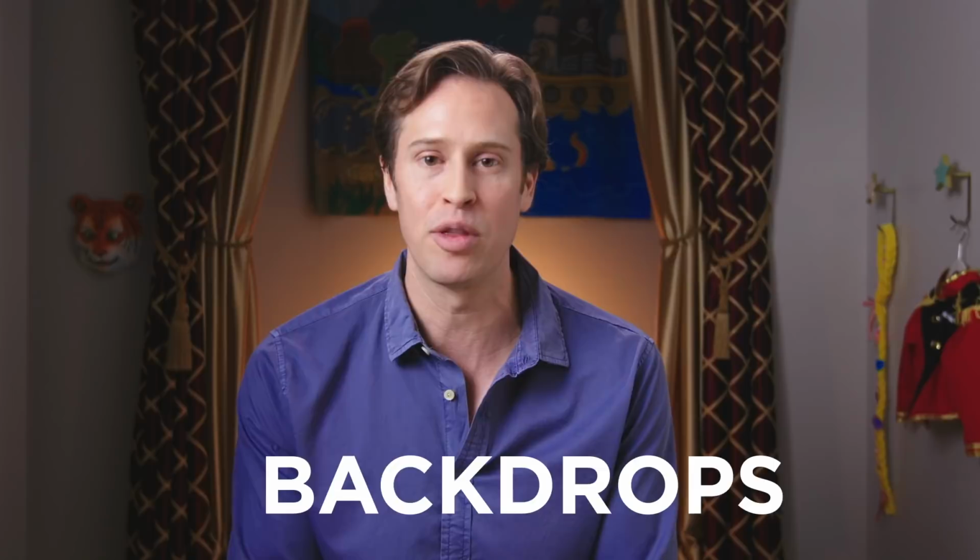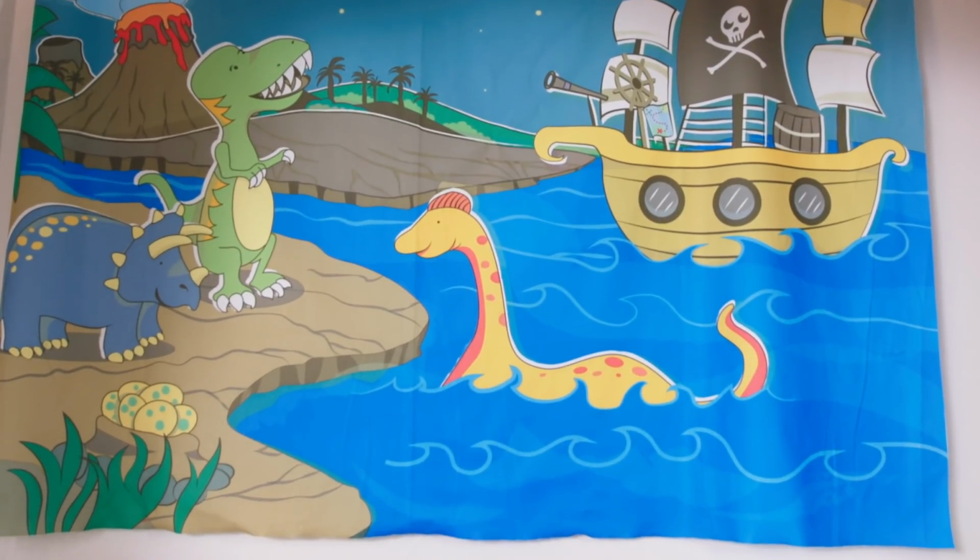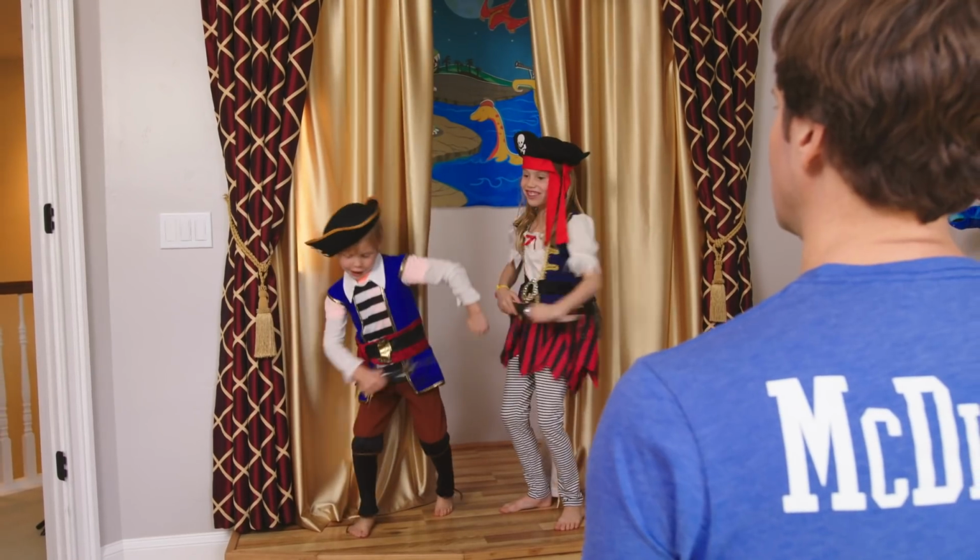The great project for your kids is to make fun backdrops for their own plays. I like to let them have a lot of fun with this when they're creating the backdrops. They're perfect for us and the kids love it, and it gives them an investment in the performance that they're doing. That's the beauty of a home theater like this. The kids drive what they want to do.